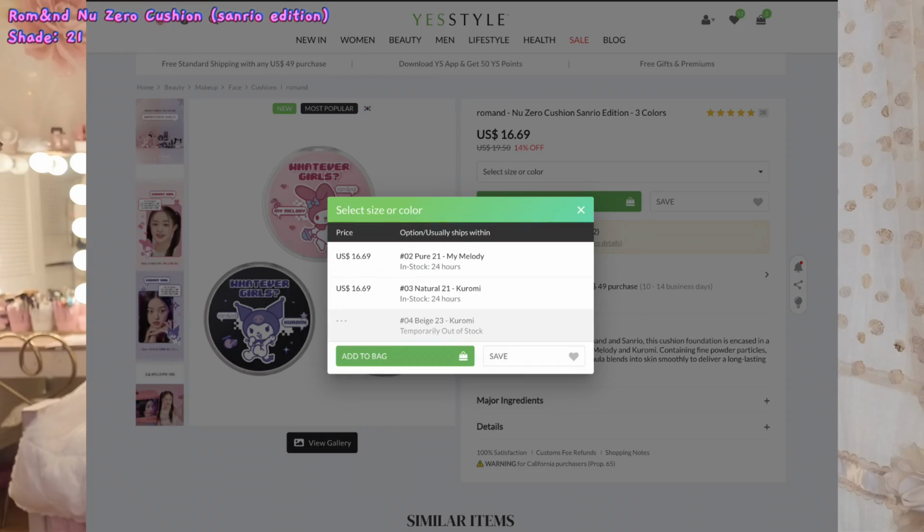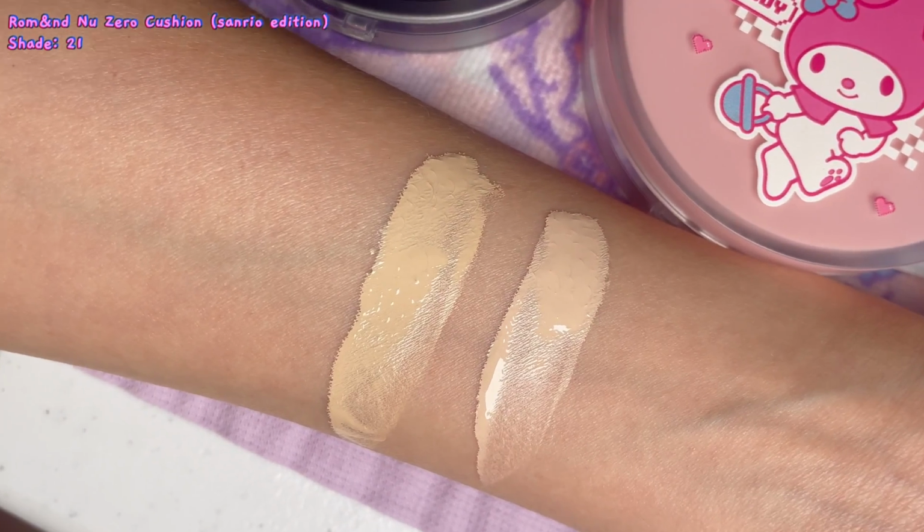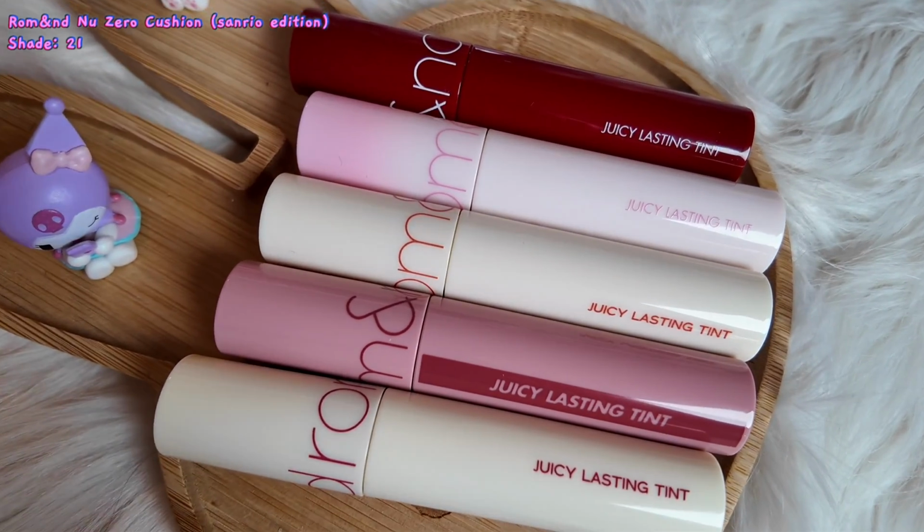With its limited shade ranges that are excessively bright and also cakes up, it's less than ideal for those with oily skin. There's far more superior options available, and this is just my opinion, but I feel like Rom&nd is better off just sticking to their specialty, which is lip products.